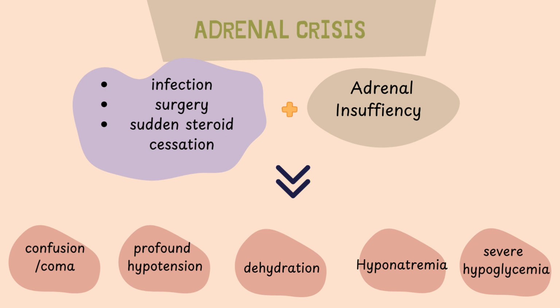There's severe hypoglycemia because of all of these things, because of the low blood pressure, the low sugar, and the electrolyte imbalance. We can have confusion. We can even get to coma. We even have a fever sometimes because cortisol also helps regulate temperature and the patient gets febrile. If you don't treat this fast, the patient can die. This is a crisis of all crises.